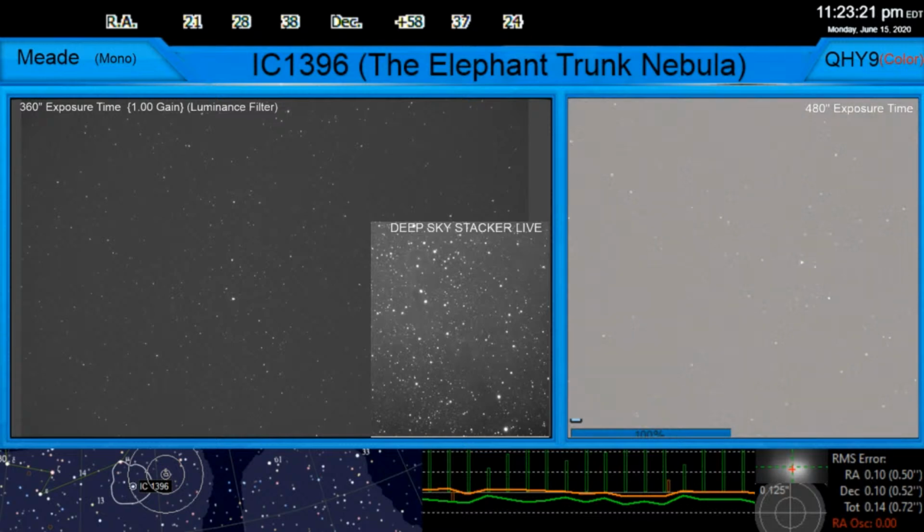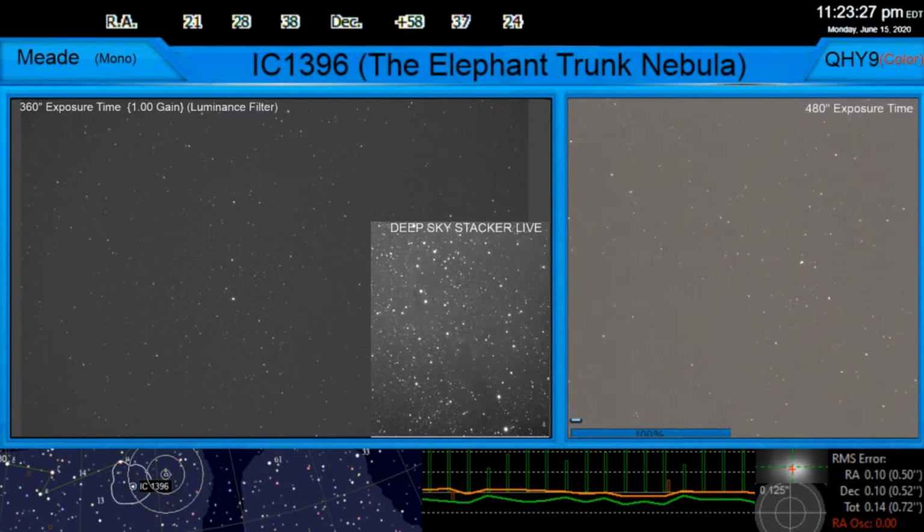Excellent. You can see how it has a red tint to it, which is what I want. See how this is all red? We have the hydrogen alpha filter on. And focus looks really, I think it looks good. Let me see. Go zoom in here. Yeah. The only reason there's star drift is because I don't have the guider on. Alright, let's turn the guider back on.